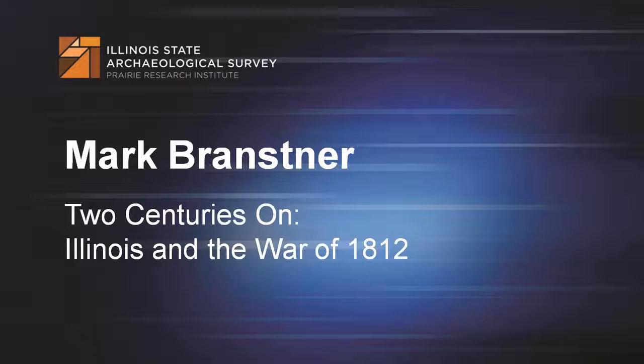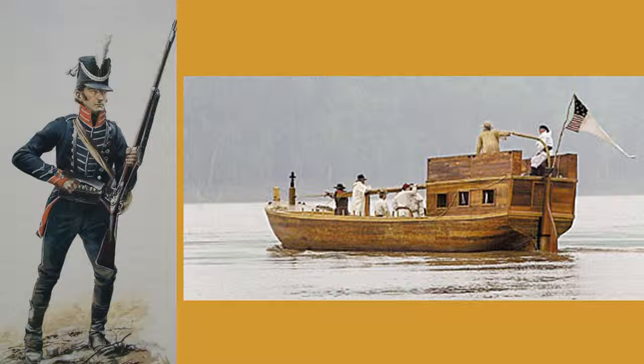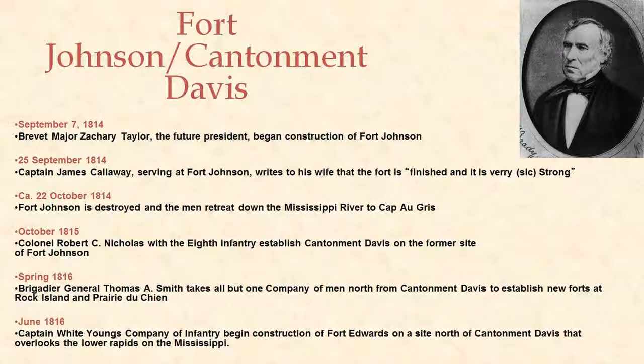In September 1814, Major Zachary Taylor established Fort Johnson near modern Warsaw, Illinois, in order to guard the Mississippi River approaches to St. Louis. Completed in a matter of weeks, Fort Johnson was razed and abandoned in late October of the same year. Although briefly reoccupied the following year as Cantonment Davis as a staging site for the construction of nearby Fort Edwards, the actual location of the original site was quickly lost to history.